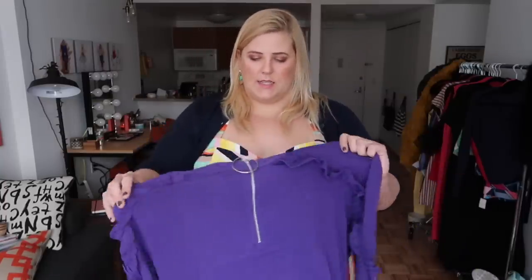So this is, okay, I'm a sucker for O-ring zippers, which is what this is. It has a front zip here, a half zip, which is actually just attached to a mock neck. So I'm gonna look at how this looks on. It might look better down or up. Usually I find it looks better up.